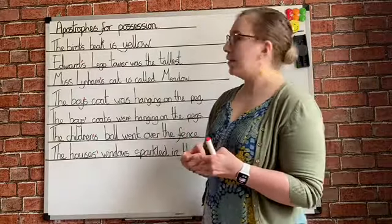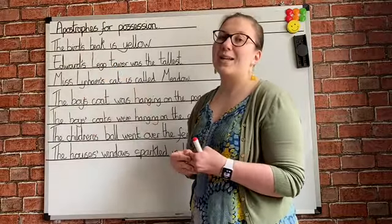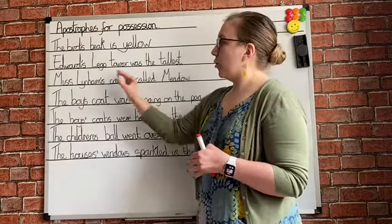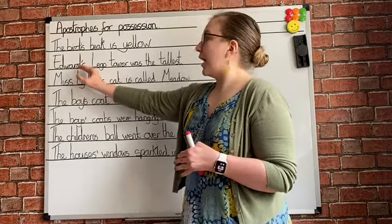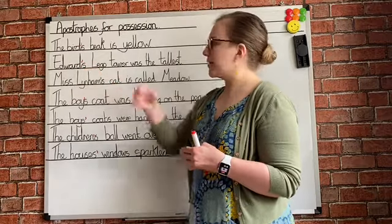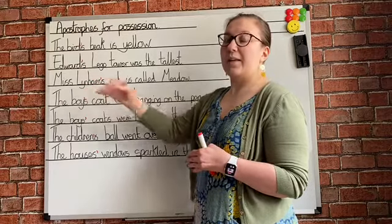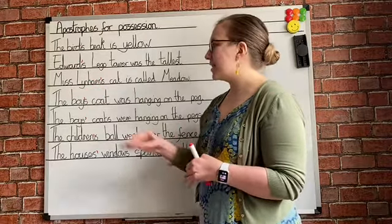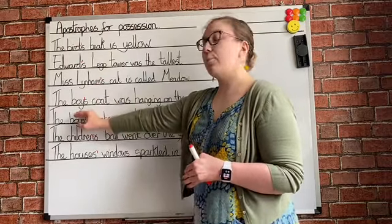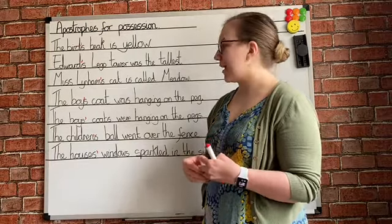So let's go through it again very quickly. The beak belongs to the bird. Bird does not end in an S, so we add apostrophe S. The Lego belongs to Edward. Edward does not end in an S, so we add an apostrophe and an S. The cat belongs to Miss Lemon. Miss Lemon does not end in an S, so we add apostrophe S. The coat belongs to the boy. Boy does not end in an S, so we add apostrophe S.